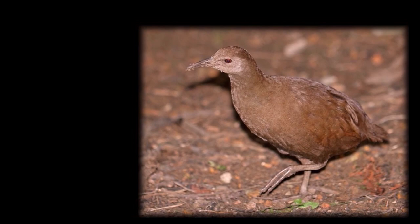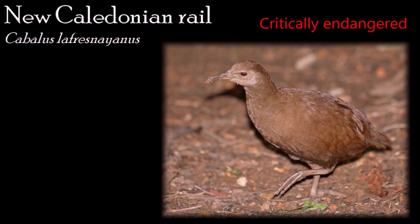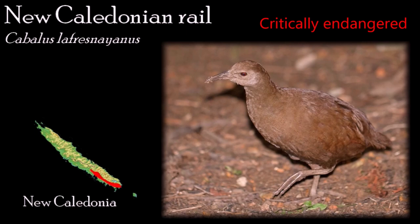The New Caledonian rail is a large and drab flightless rail that is found on the island of New Caledonia in the Pacific. It is a dull brown above, with gray underparts, and has a yellowish, downward curving bill. No one knows what it sounds like, and it is not known whether it is nocturnal or crepuscular. It most likely was driven to extinction from predation by feral cats, dogs, and pigs.